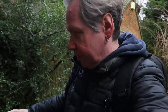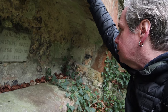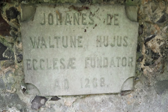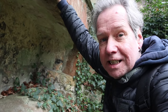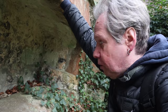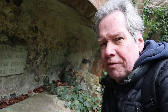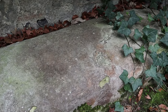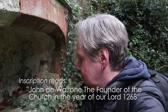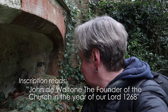I've just found something really interesting. This is not in any of the literature, I didn't know about this. Look at this. Ancient tomb. Johannes de Walton. I won't even try and pronounce it because I'll make myself look a fool. AD 1268, so around the time the church was built. Fundata. What's a fundata? Is that part of his name? Can anyone help me out there? I mean, that's what exploring's all about, discovering little things like this. Absolutely fascinating. You're just sort of walking around, taking it all in, and then you find this. Wow.